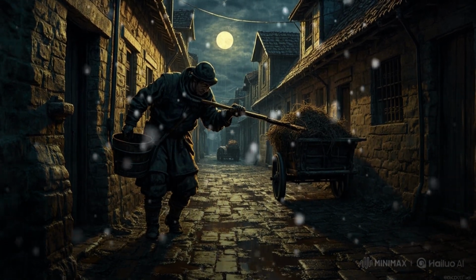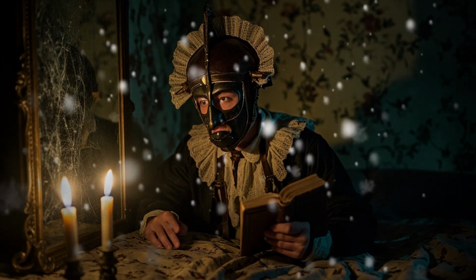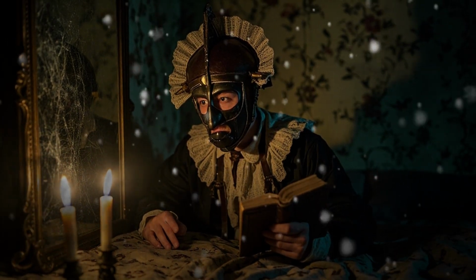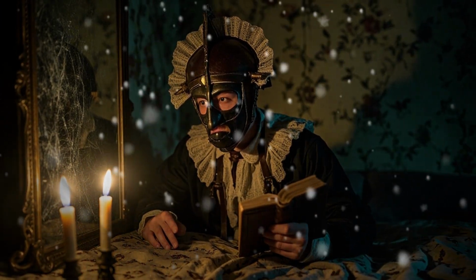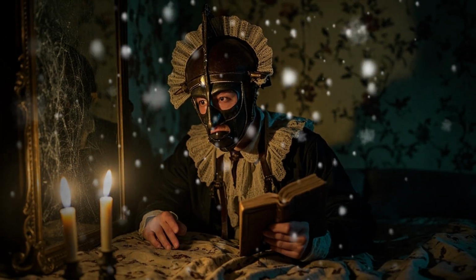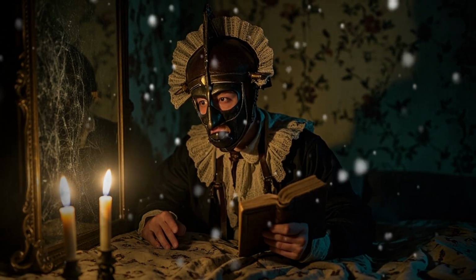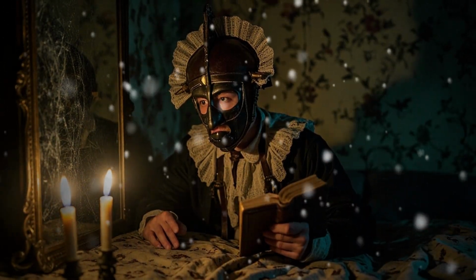Either way, it's working. It's past midnight now in Victorian London, and you find yourself wandering again, this time through a quieter part of town, where the gas lamps flicker like weary sentries and the streets are cobbled with echoes. The fog is heavier here, curling between wrought iron fences and creeping up sandstone steps, like it's looking for a place to rest too.